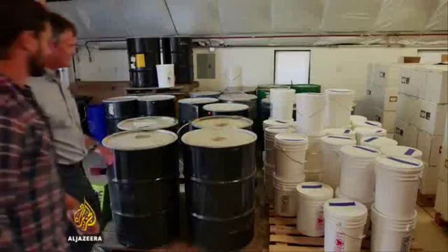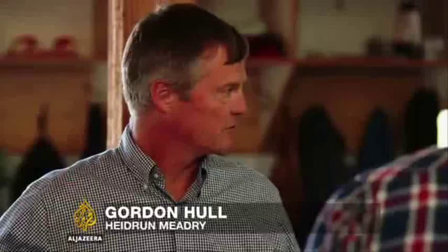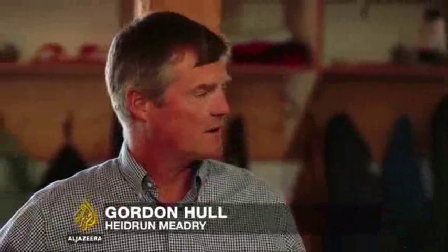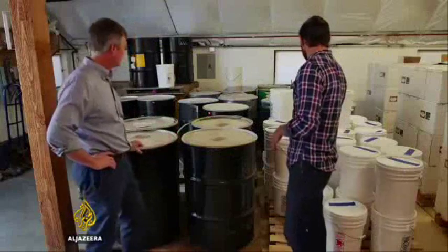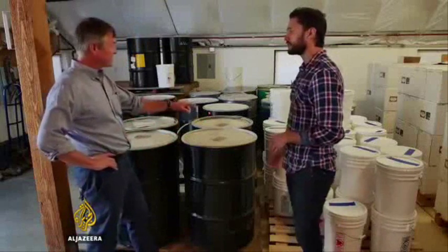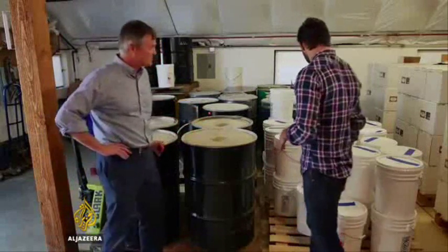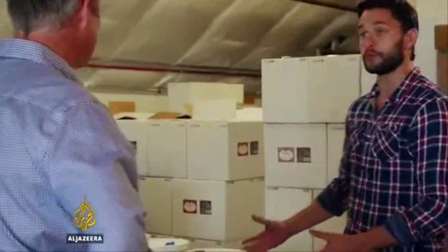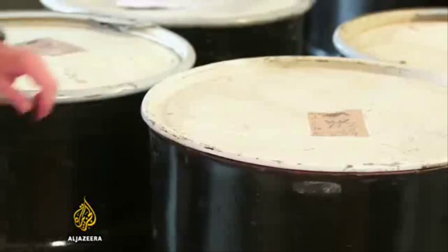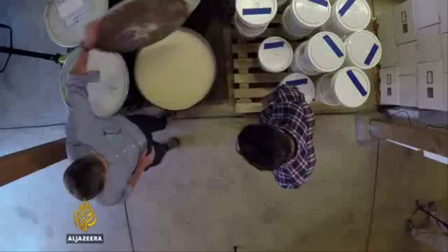Gordon Hull is the man behind the meadery. So this is our honey inventory right here. So this is all honey. We've got macadamia nut honey from Hawaii. It says Montana. Right, Montana. And then we have the smaller buckets here, which represent our honey. So all this honey is from around the country, and then this is the local flavor. Right, exactly. We have to take care of a slight problem we have.